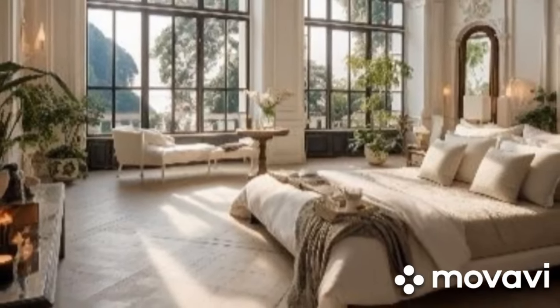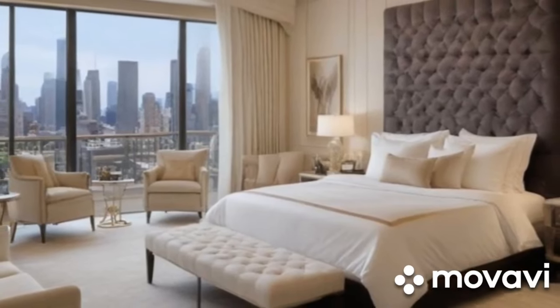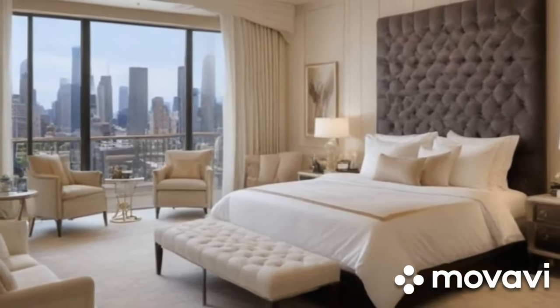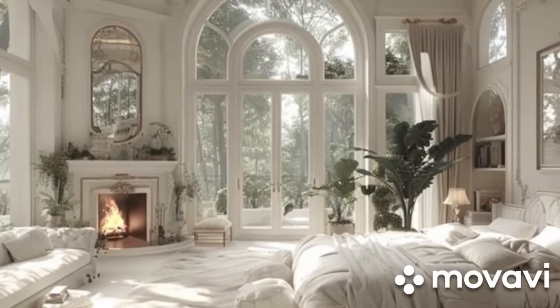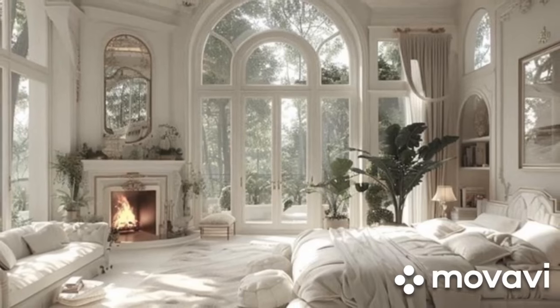Outro. We hope these decorating ideas inspire you to create the master bedroom of your dreams. Remember, your bedroom should be a reflection of your style and a place where you feel completely at ease.